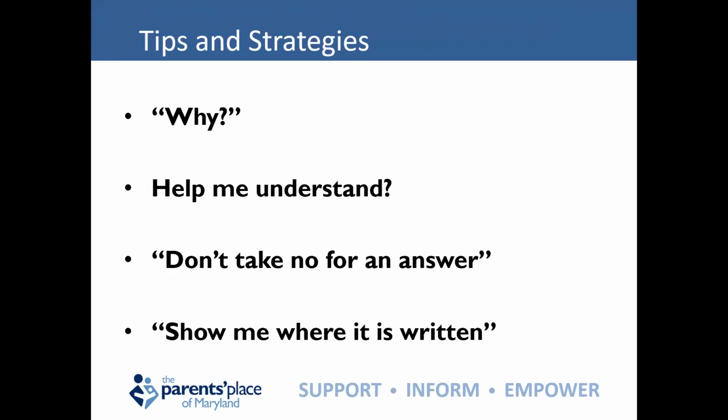Because sometimes folks are very well intended, but sometimes they may make a statement because that's what they've heard somebody else say, or it's just become part of the language that is used. But the reality is that may not be based in something that's been written, like a policy or a procedure. So I just always ask folks, can you just show me where that's written? Because I'm just trying to understand and learn more. Because there's lots of papers and lots of stuff and lots of moving pieces on this.